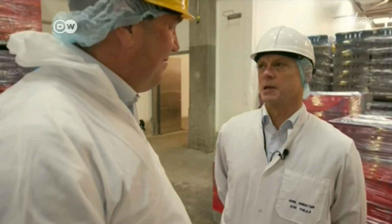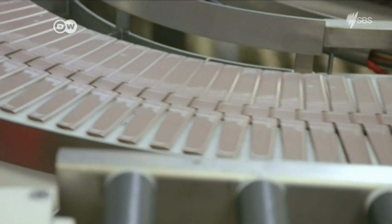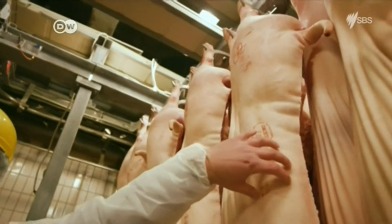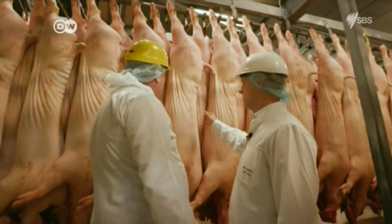I think that British consumers will get a wake-up call if they still want the same amount of bacon as today. Then the price will become considerably higher. And for Thyssen's CEO, that means his company's exports could soon be under pressure. But he hasn't given up hope for a deal that suppliers and Britons can live with.